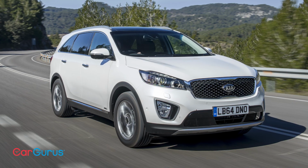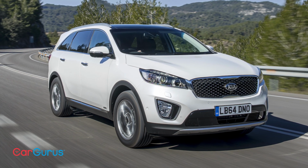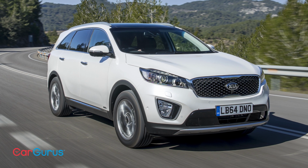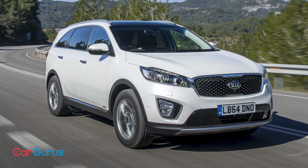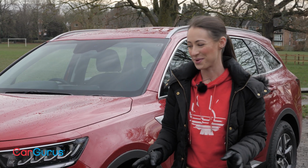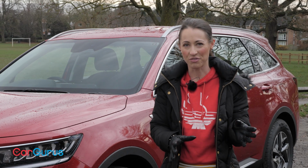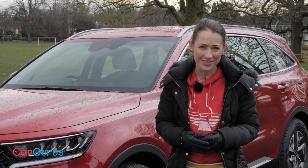The Mark III arrived in 2015 and it was still an affordable large family SUV with 7 seats, but it had pushed even further up market with impressive quality, generous equipment and a sophisticated driving experience. Now this 4th generation Sorento is with us, we're expecting more of all that stuff with some sharp, imposing looks on top. Let's see if it delivers.